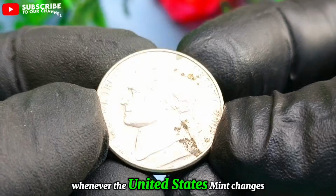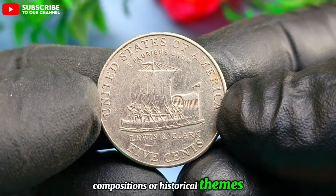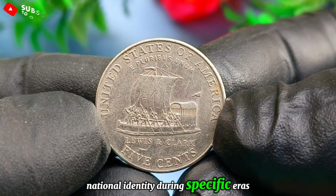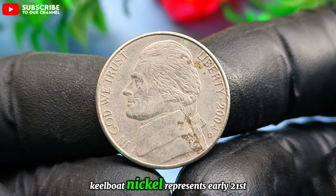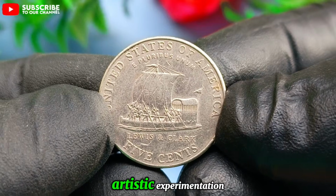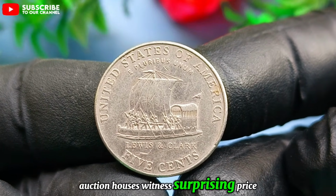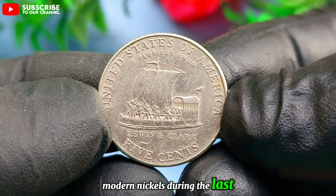Whenever the United States Mint changes designs, compositions, or historical themes, those coins become snapshots of national identity during specific eras. The 2004 Keelboat nickel represents early 21st century American patriotism mixed with historical reflection and artistic experimentation. Auction houses witness surprising price increases for high-grade modern nickels during the last decade.